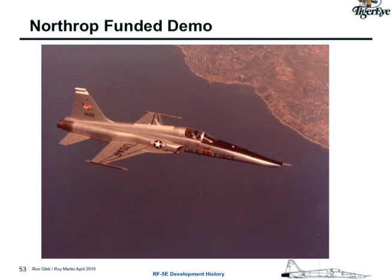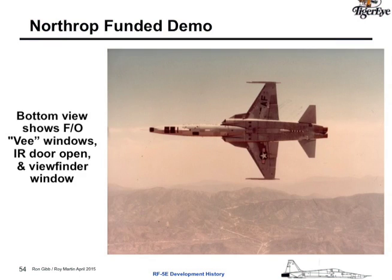Picture of the demo over PV with George Myers. Here's a bottom view of the aircraft. It shows the forward oblique camera, it shows 2 V windows, and then it shows a little slit, which is an open door for the IR lens scanner. The technology at this time did not allow you to have a window for infrared systems. And then there's another window behind it for a viewfinder so the pilot can see directly what's underneath the aircraft.